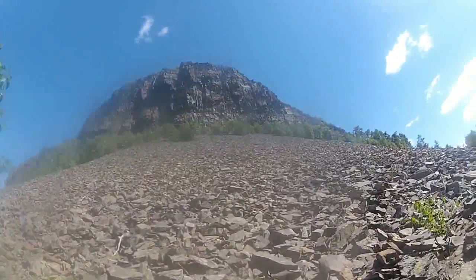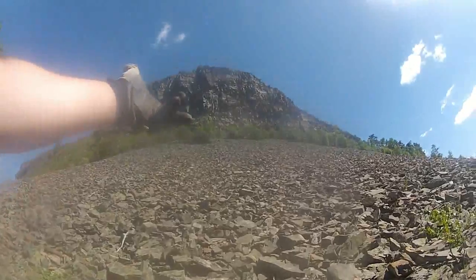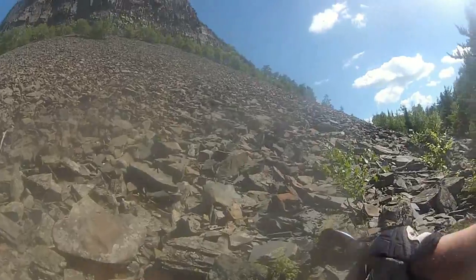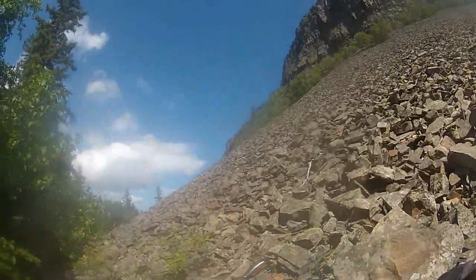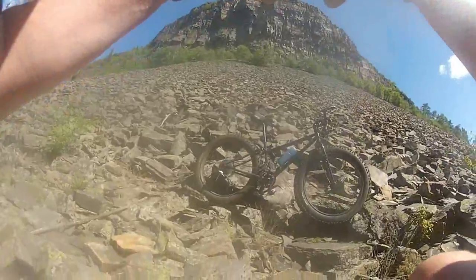Take a picture. There's a noise. So all these bits of rock here have fallen off that cliff face over thousands of years. Built this little pile, it almost looks man-made, it's so perfect. Picture time. My gloves are sweaty, so they seem to work on the touchscreen. When I first started my ride, they weren't. Didn't work.